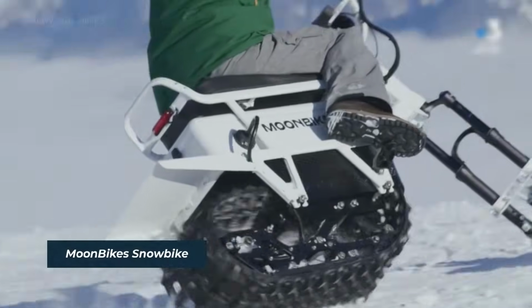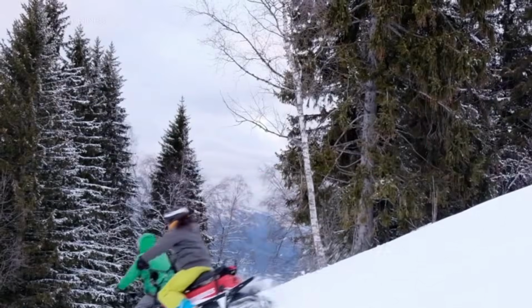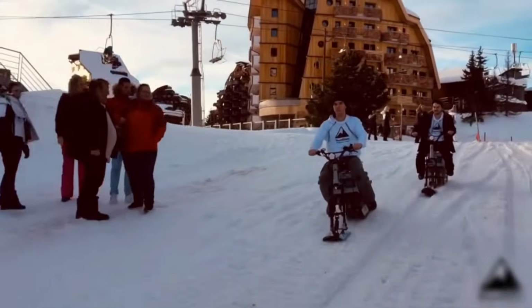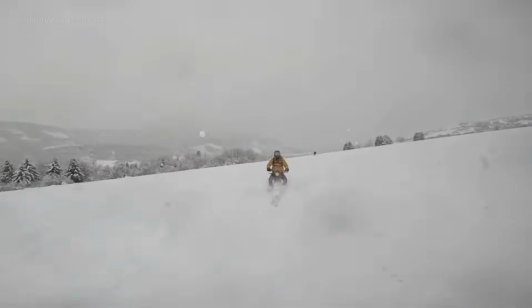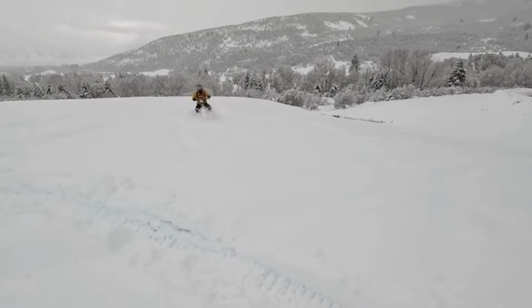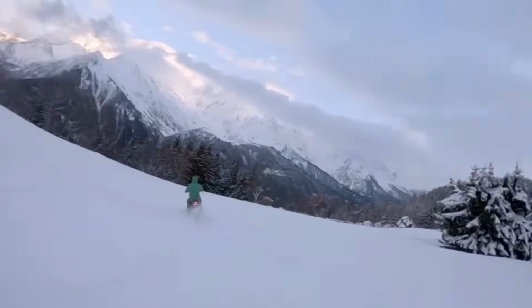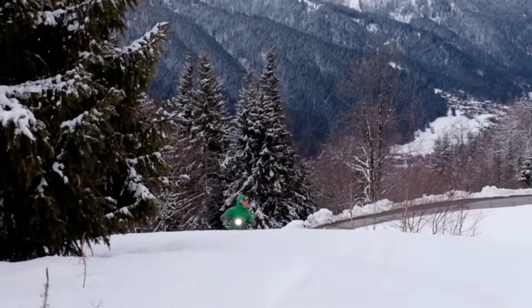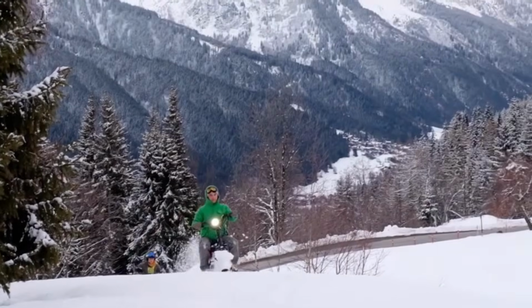Moonike Snowbike. Now this is a game changer. The Moonike Snowbike, developed in France, is compact, powerful, and becoming a global icon of what's possible when electric power meets snow mobility. It's one of the first true snowbikes, designed from the ground up as an electric winter vehicle, not just a conversion or concept.